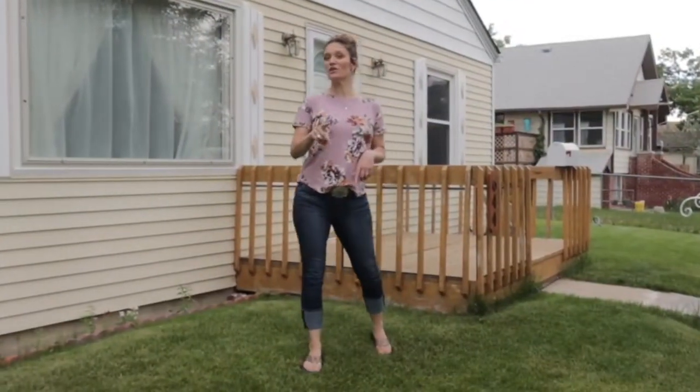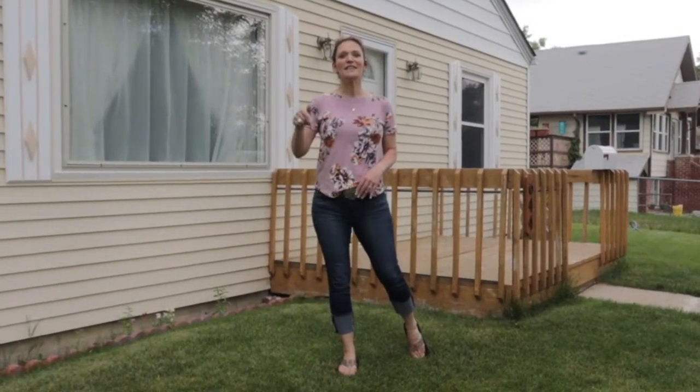Have you been looking for a one-level home with a garage and a great yard? This one might be it.